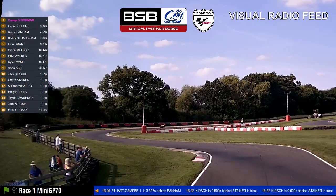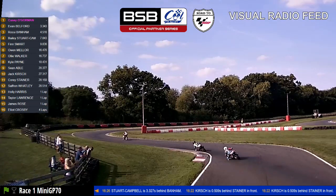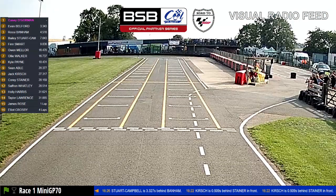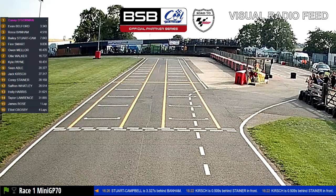Dropping back a little bit is James Rose. Could be a transponder issue as they make their way into turn 3. And Owen Mellor is keeping 6th place, but he's just holding on to it. It's not a case that he's feeling comfortable in it. It's not a case that he's so much quicker around the corner. It looks to be, from our commentary position, you may be able to see on our visual radio cameras as well, that it's really starting to close in.